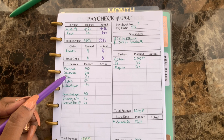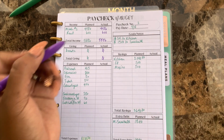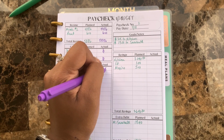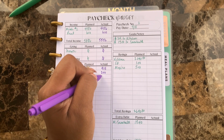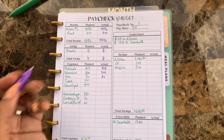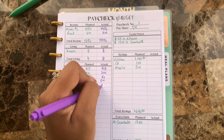Nothing really changed. I'm just double checking in my spending tracker app to make sure. Yep, personal is still going to get that $415. Groceries $200. Eva $50. Title $521. Greenlight $499.